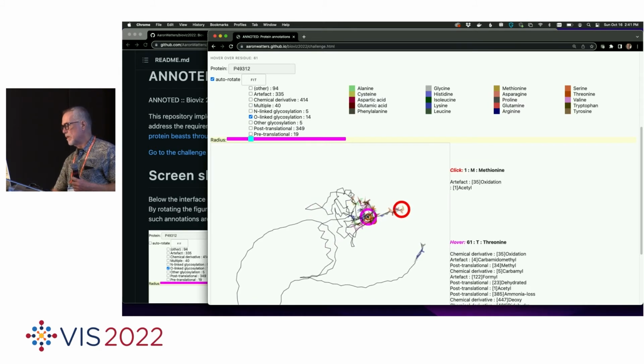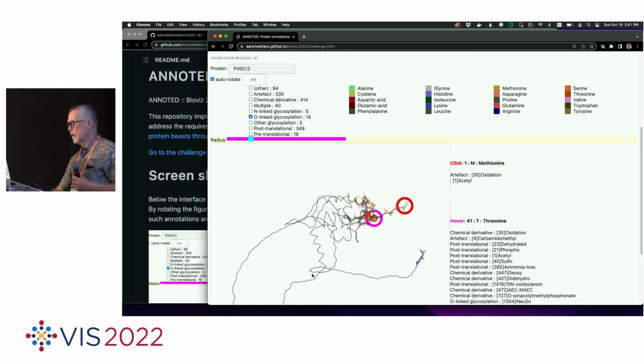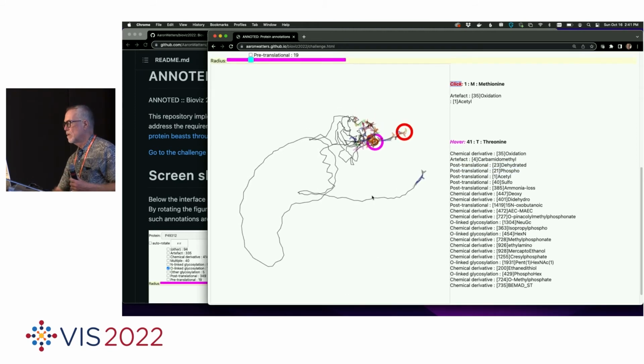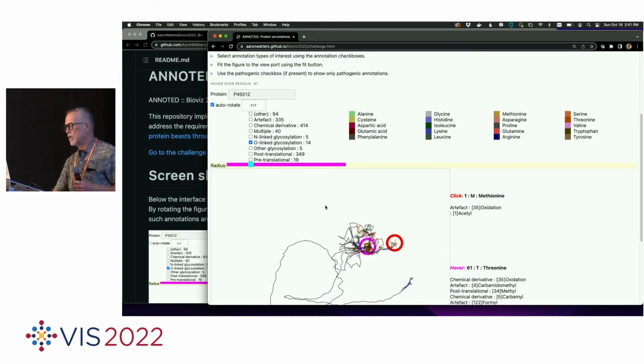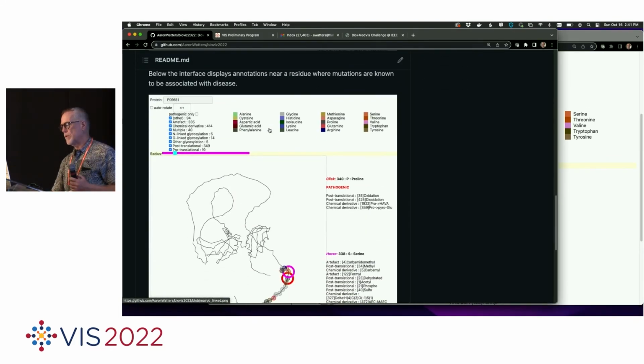And then the little circles indicate where you have O-linked glycosylation, and if we rotate the figure, we can see that all of them are either, I believe, threonine or methionine, and they're all near the surface of the protein, so that potentially could be interesting for an analyst. Now, if we go back to the intro page, we can take a look at the other screenshot.